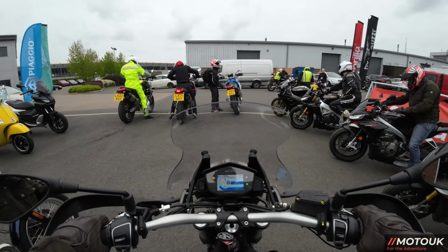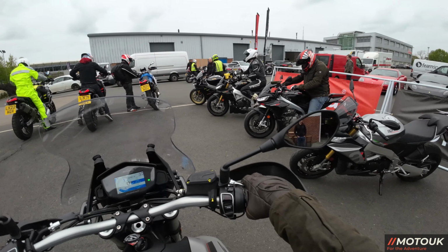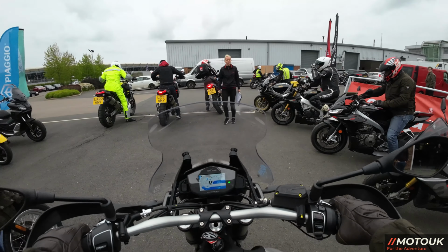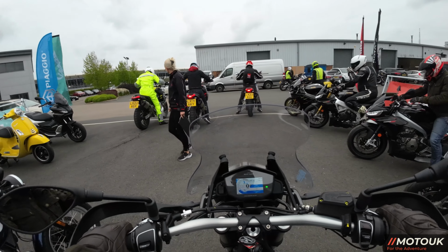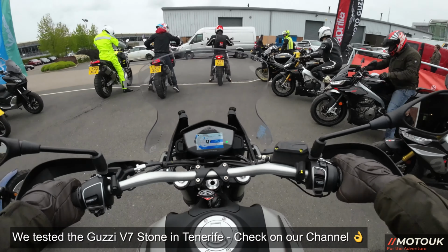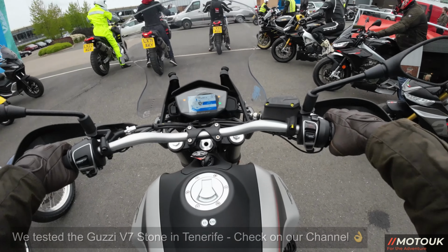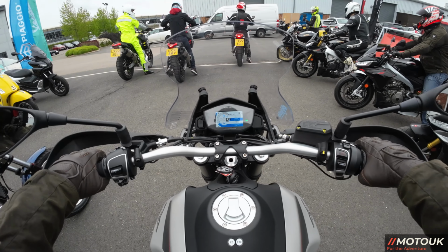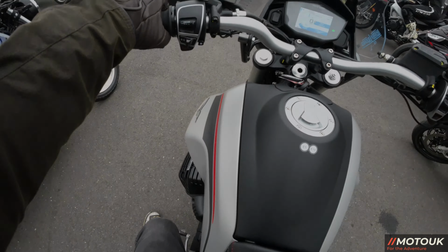So we're going out in group rides, and as you can see here we've got the Tuono Factory 660, the V4, the Tuareg in front from Aprilia. So this is the only Moto Guzzi I'm going out on today. And when you blip the throttle, because it's a transverse twin, it does kick you to the right hand side.